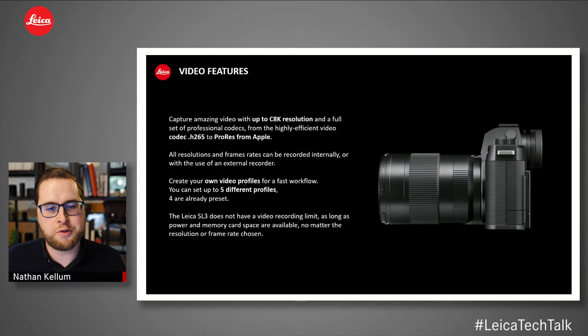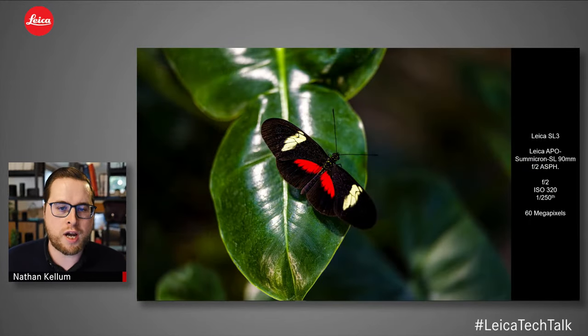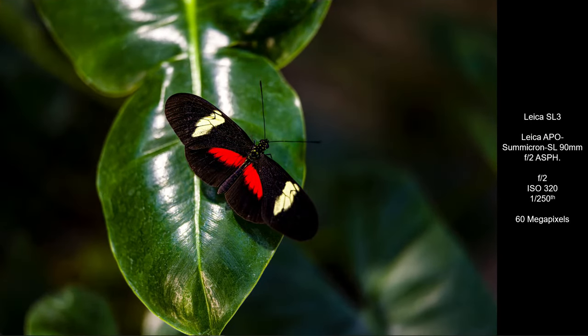All right, let's dig into some images here. Here is a first shot with the 90 APO SL, one of my personal favorite lenses. And one of the things I love about the SL3 is that we can now finally have more visibility on how good these Leica lenses are, especially the APO lenses. I've been having discussions with our team in the optics division, and they have shared with me that wide open, these APO lenses are designed to perform at a higher resolution than 100 megapixels. So it's not a problem for this new 60 megapixel sensor. It's a joy to use even wide open.